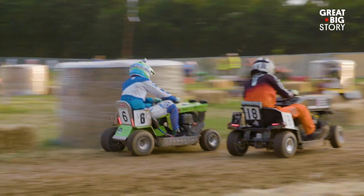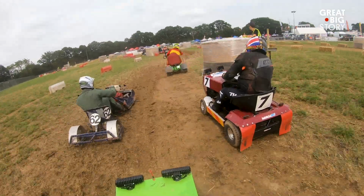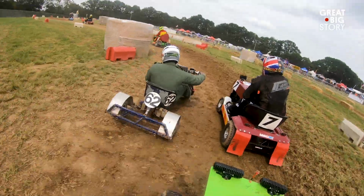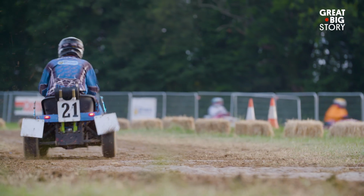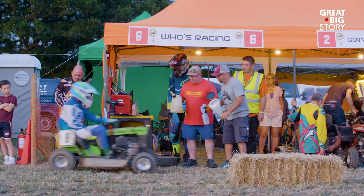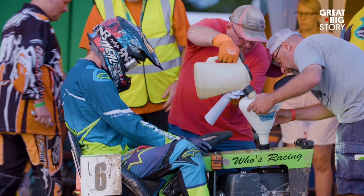You've got your racing head on, you're focused on your corners, on who you're overtaking, and the adrenaline kicks in. We do about 45-minute stint roughly, then we'll come in, change drivers, change fuel, second driver on, and away we go.